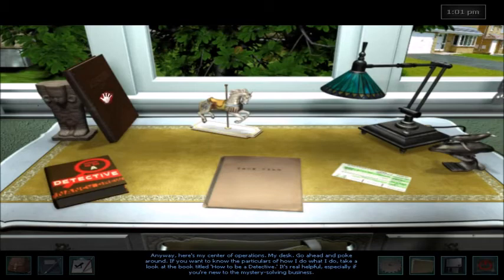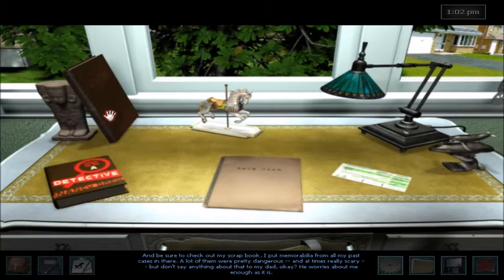If you want to know the particulars of how I do what I do, take a look at the book titled How to Be a Detective. It's real helpful, especially if you're new to the mystery-solving business. And be sure to check out my scrapbook. I put memorabilia from all my past cases in there. A lot of them were pretty dangerous, and at times really scary. But don't say anything about that to my dad, okay? He worries about me enough as it is.